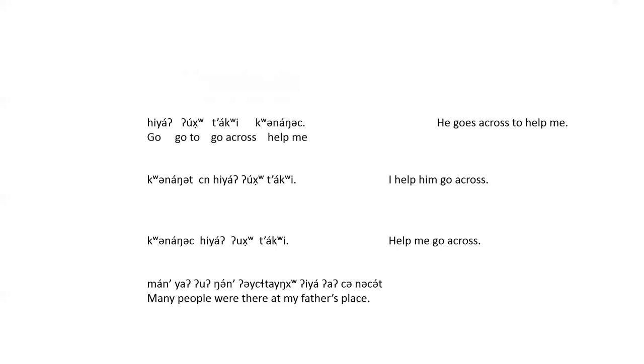It's him, the object. In general, the rule is that the subject of all the verbs in a series is the same unless one is transitive. In that case, the subject of all the following verbs is the same as the object of the transitive. So like this third sentence, kunangit hiya oht akwi: help me go across. Did you notice that the object of the first verb is me? The unstated subject of all the following verbs refers to the object. I go to, I go across.